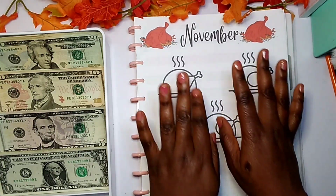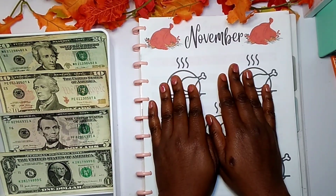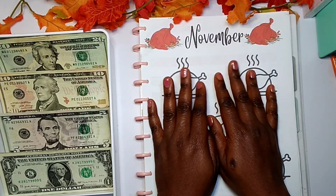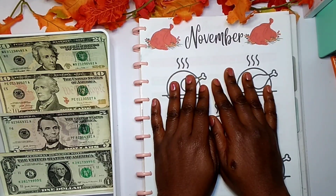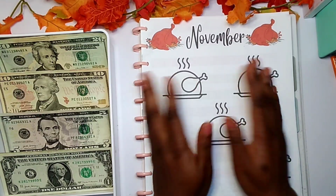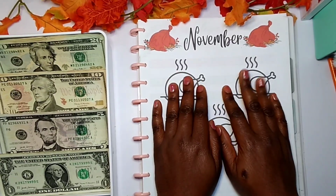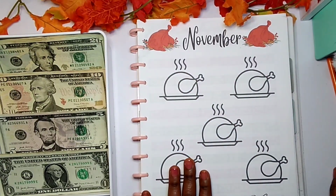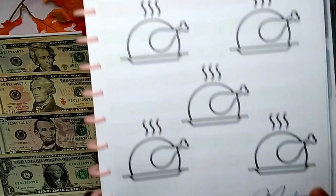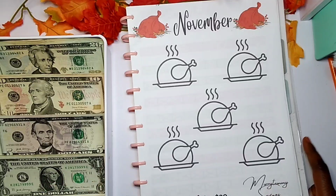But anyways, I need to finish these challenges as soon as possible, especially the ones I need to take to Nigeria with me, so we can have the money in the bank by the time we get there and we can have money to spend. That's why we're saving this money, right? So I'm going to be starting with my November savings challenge, and each of these turkey plates equals $20. So I'm gonna go ahead and color in the very first one today.